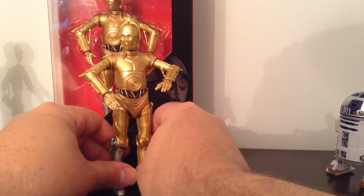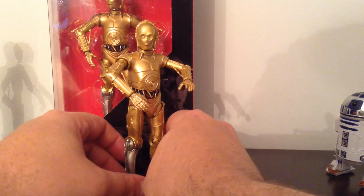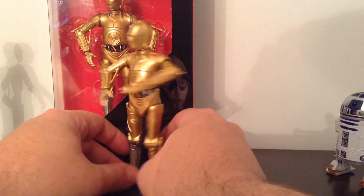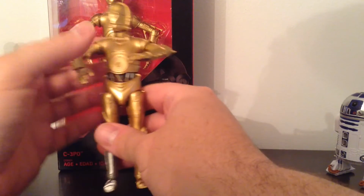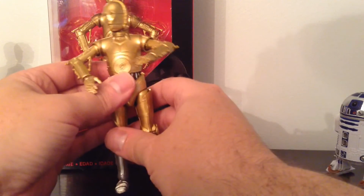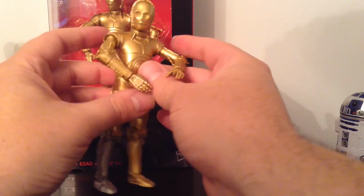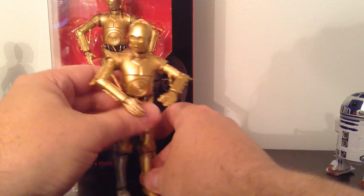If you live in Canada, you get free health care, and you can also look for this figure. It is in EB Game stores now. If you are in America, this will be a Walgreens exclusive. I do not believe it's out. But, you know, feel free to come to Canada to either escape your election results or to find this C-3PO early.